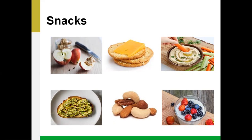So when you are choosing things like yogurt, just to avoid the extra added sugar, try to pick the plain yogurt and then flavor it up with the natural sugar and the fiber that you're getting from fresh or frozen fruits. So just some ideas there in terms of snacking.